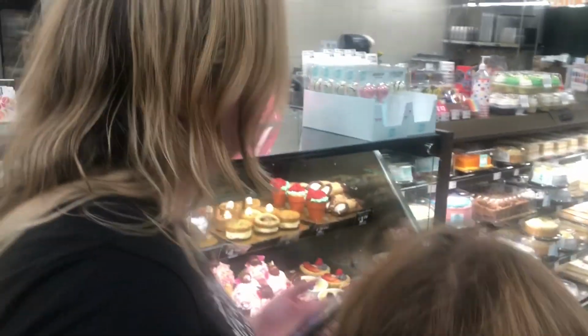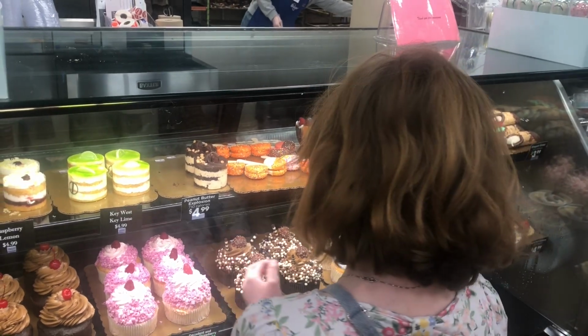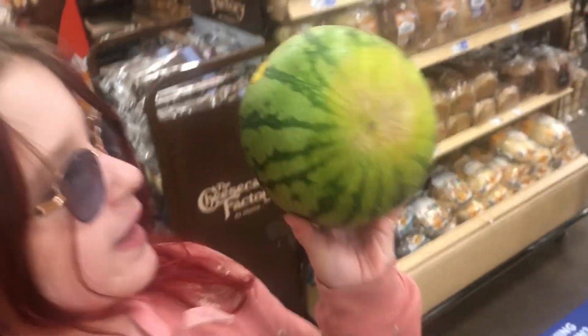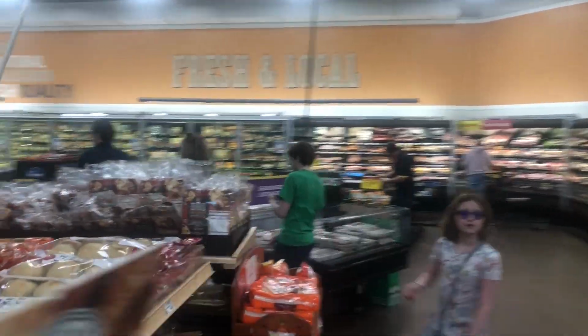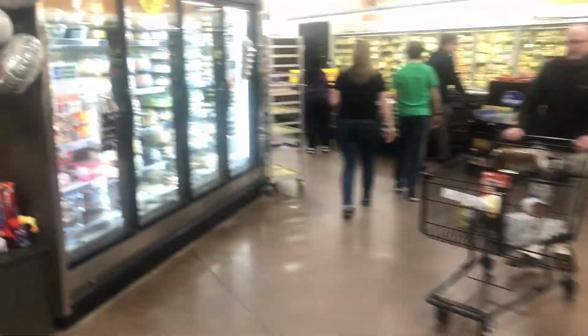Hey mom, what are you looking for? We're trying to get to the cheese. Mother, I would like to buy this. Wow. Look. Nope, not looking at that. This is a watermelon. It's a baby watermelon. Well, this is a yellow watermelon. Yellow.